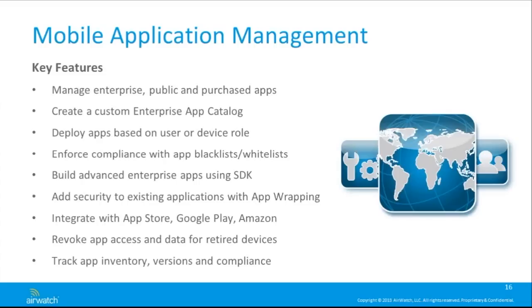Of course, we integrate to the various app stores, and then we can also track applications. So what apps does a user have on their device? What version do they have on that device? Do you want to make sure that they have the latest version? You can have visibility into that and then maybe push out that newer version, or have them go download that newer version from that app catalog that you built out.